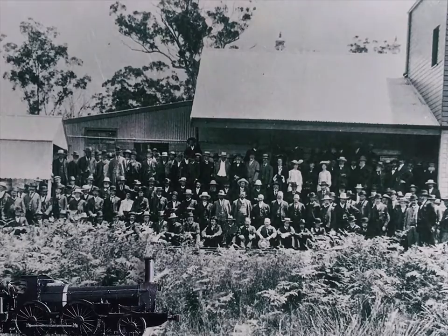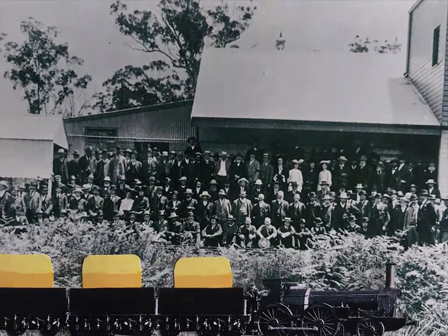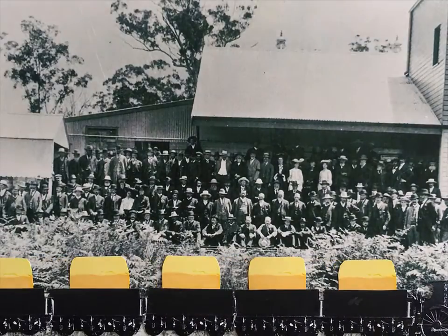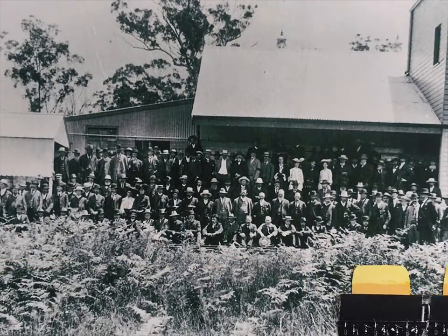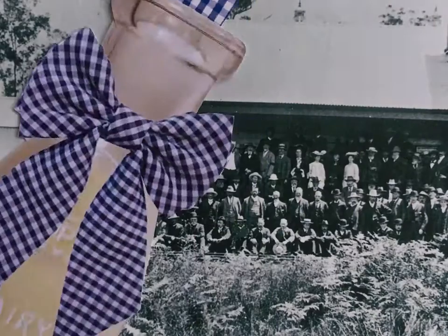The Illawarra Cooperative Central Dairy was built near the railway line at Albion Park Rail to assist local farmers in the butter trade. It was officially opened for business by the celebratory breaking of a bottle of milk by Mrs. Fraser on the 1st of September 1899.